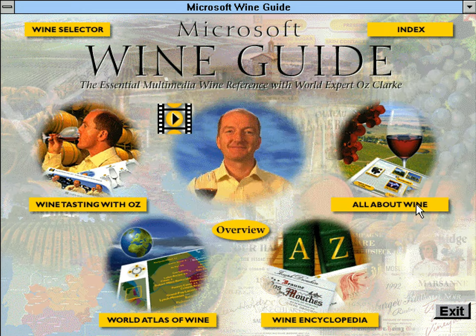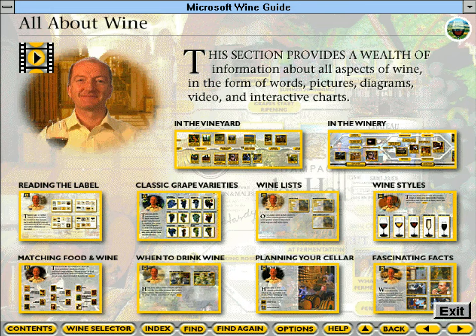You'll learn the basics from world experts. Oz Clark, winner of the prestigious James Beard Award, gives you hundreds of tips on choosing the right wine, starting a cellar, selecting the right glass, tasting, and more.